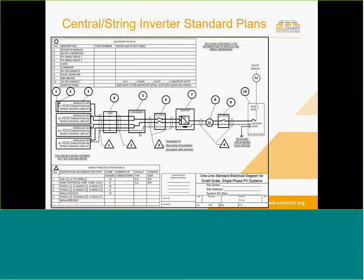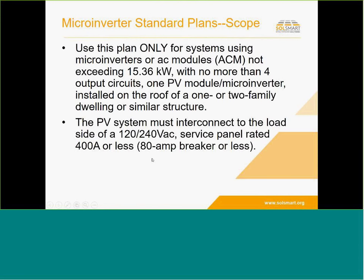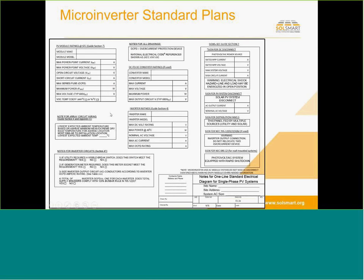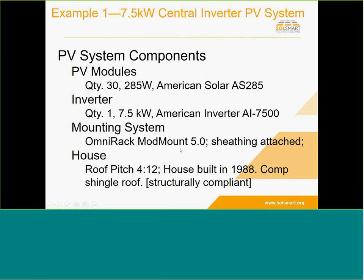Here's one for multiple input string inverter, and the notes page that goes along with that, which covers the information about the components and their ratings and things like that. So that's for string inverters, and then microinverters look a lot different. In microinverters, the diagram is quite a bit different. It's actually quite a bit simpler, less equipment involved typically, similar note page, except that we're not going to have a DC disconnect sign, which is going to be the one difference. But these signs are code required signs that we have on this little sheet here. Let's talk about a couple examples, and then we'll open it up to questions.